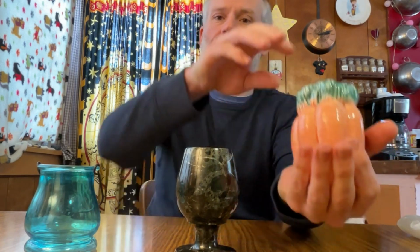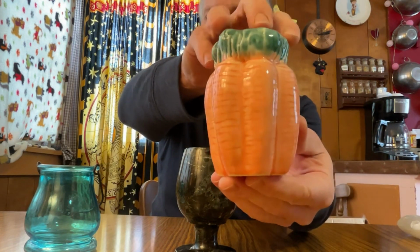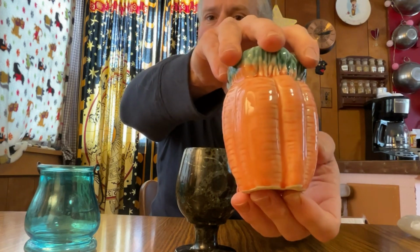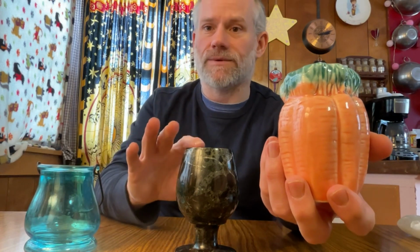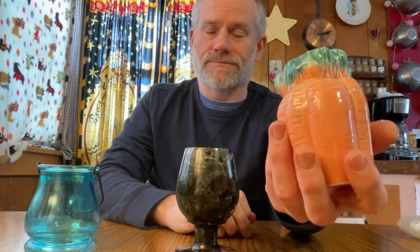And the third one is actually half of a salt and pepper shaker. They're carrots, and I just think they're cool. But these are all containers. So I figured, is there something there? Is there actually something in here? Should there be something in here? Same thing with this, same thing with this, which is the carrots.